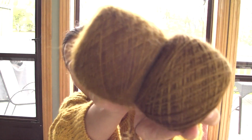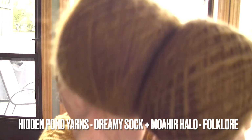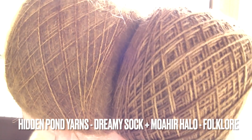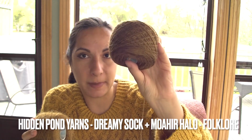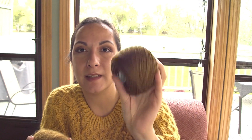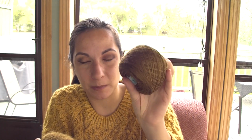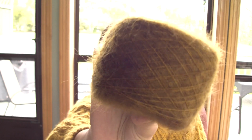Anyways, we were talking about this yarn. So this is the colorway Folklore. Focus? We're having trouble with focus today. Oh no. There we go. This is the Dreamy Sock base by Hidden Pond Yarns. So it's the Alpaca Silk Cashmere blend. This is her Mohair Halo base. So it's a mohair silk. Sorry, it's not focusing.